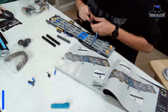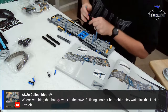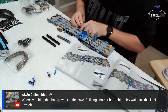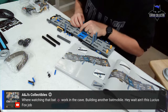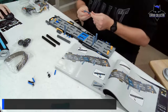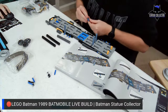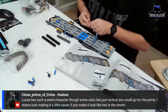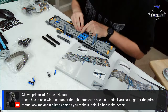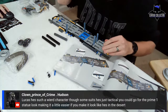Let's see. We're watching the bat work in the cave, building another Batmobile. Hey, ain't this Lucius Fox's job? That's right, it is. He should be building this for us. For sure. Yeah, they're saying make a Lucius Fox statue, Prime One statue. Would love that. Would you get it if it came out? I probably would. I'd rather have an Alfred.